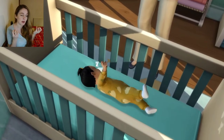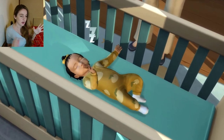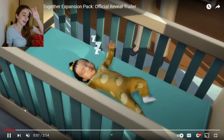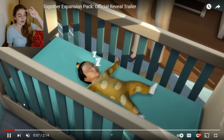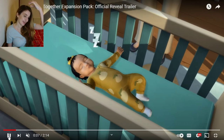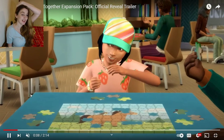Oh, it just reminds me of when my babies were little and I wanted to eat them. Don't put food clothes on babies, it makes it worse. Oh my god, its little hand came over. Let's just watch that again because it's too cute. I was dying when we got toddlers. I couldn't believe how cute these things are. I was like, what are you doing to me, Sims team? You're making me broody. That is so cute. It's little hair. Oh, it's so cute.